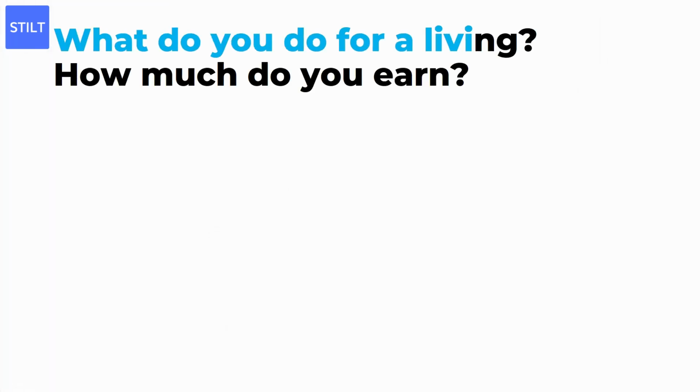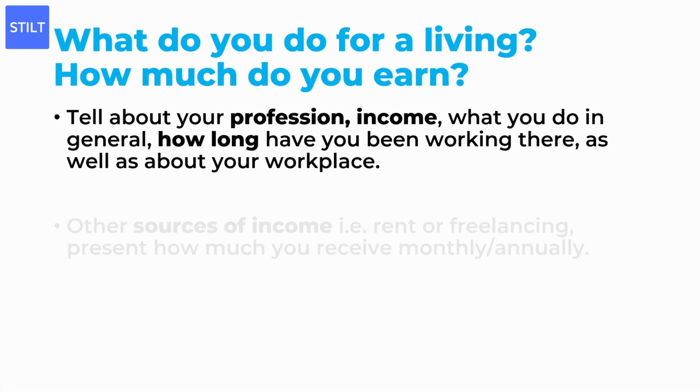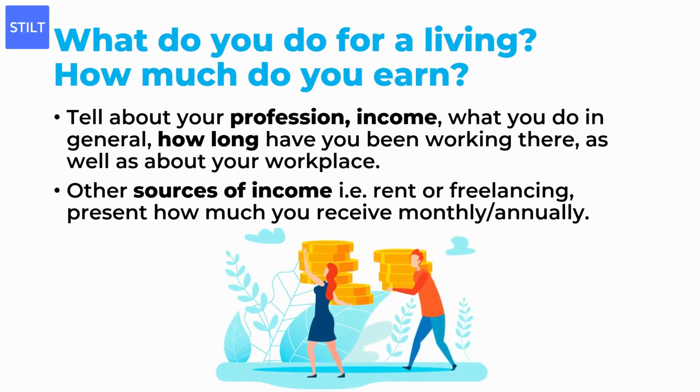Question: what do you do for a living? How much do you earn? Tell the interviewer about your profession, what you do in general, how long you've been working there, as well as about your workplace, its name, etc. Tell them about the income you receive from this particular job. If you have other types of income, that is, rent or freelancing, present how much you receive monthly or annually from them.